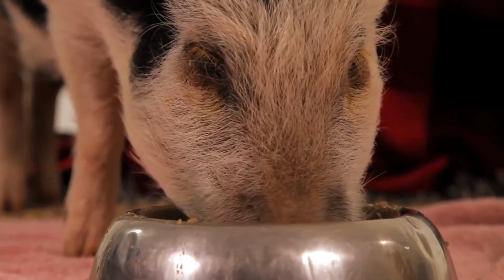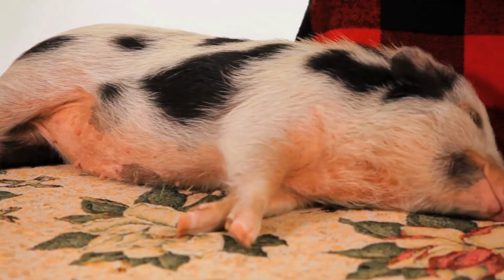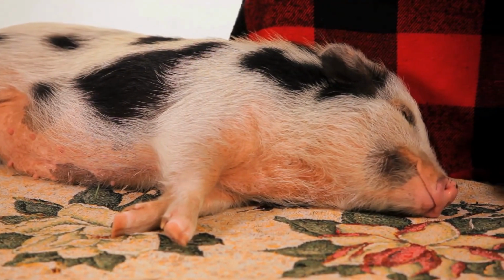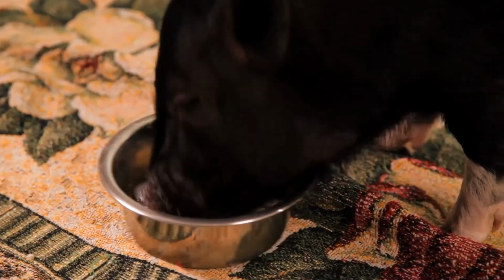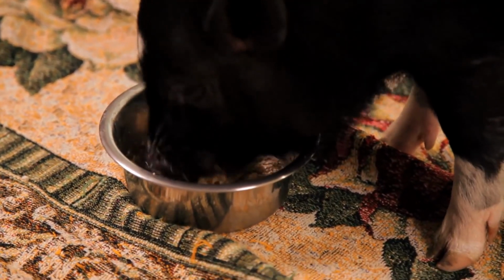Rule of thumb is the potbelly pigs will grow from birth. They're about a pound, and they grow 1 pound per week in their first year. At their first birthday, you could weigh them and double that weight to get what is going to be approximately their adult weight.